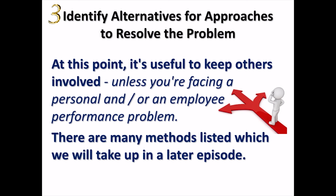Third, identify alternatives for approaches to resolve the problem. At this point, it's useful to keep others involved unless you're facing a personal and/or employee performance problem. There are many methods listed which we will take up in a later episode in the following two videos.